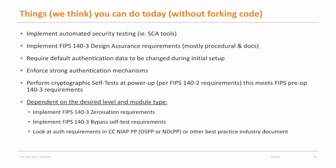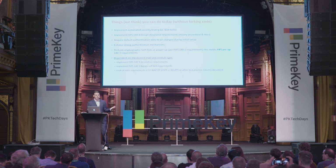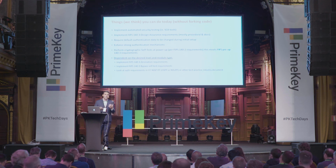What we think you can do today without forking your code is implement some of those testing techniques that we discussed using the static code analysis tools. The design assurance requirements are really just procedural and documentation requirements. Change the default authentication data, you should be able to do that. You're probably doing that today as part of your procedures. Enforce strong authentication mechanisms. Maybe take a look at a NIAP protection profile or Common Criteria protection profile that has explicit authentication requirements, or other best practice documents.